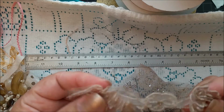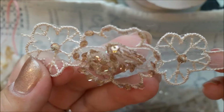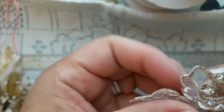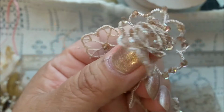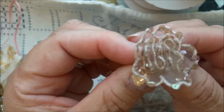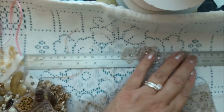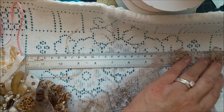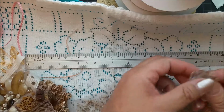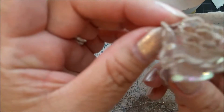And then here we go. Look at how pretty these are. It's just a teeny tiny strip. It's so pretty. It's again that sheer kind of a trim, and you can take this off individually. I think these would be beautiful to use in maybe a necklace or something. Maybe I can make a crocheted necklace or lace. Let's see how large that is. That is about 4.5 inches, and let's see how big the flower itself is. That flower there is about 1 1/4.